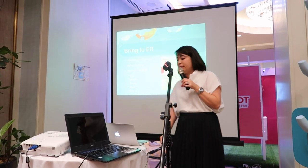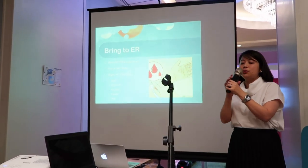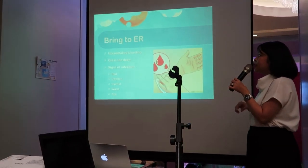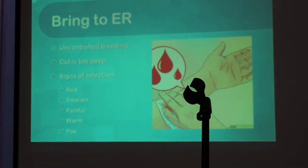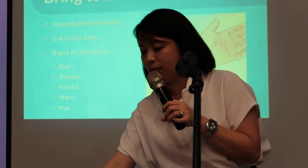Okay, when do you bring them to the emergency room? If there's uncontrolled bleeding, if the cut is too deep, or if the edges are uneven and the wound is very open. And also if there are signs of infection: if it's red, swollen, painful, warm, and if there is pus. That's when you bring them to the emergency room or to your doctor.